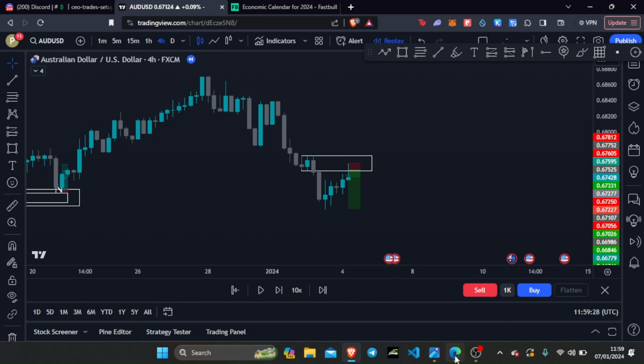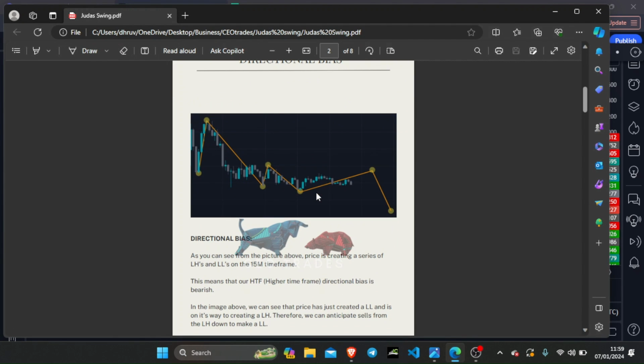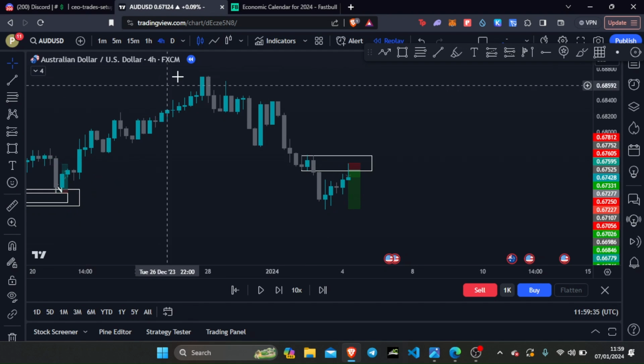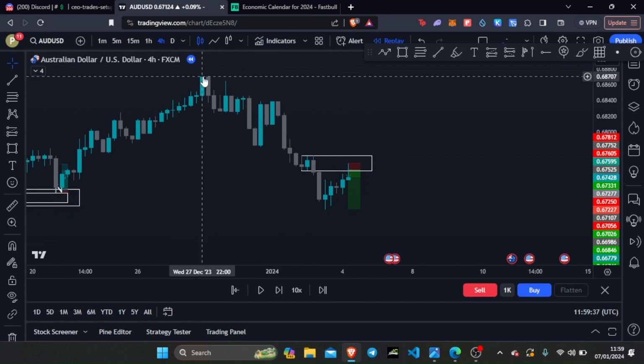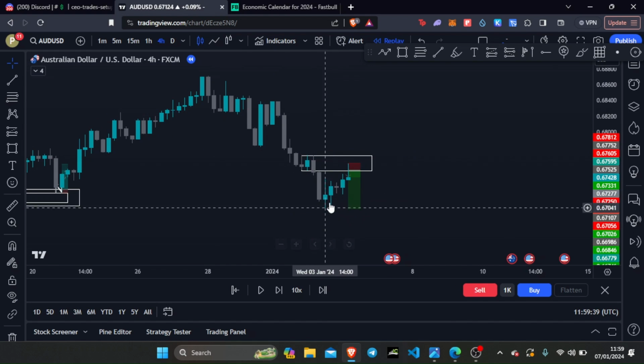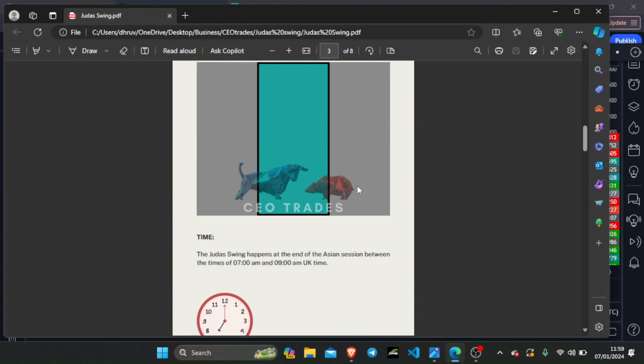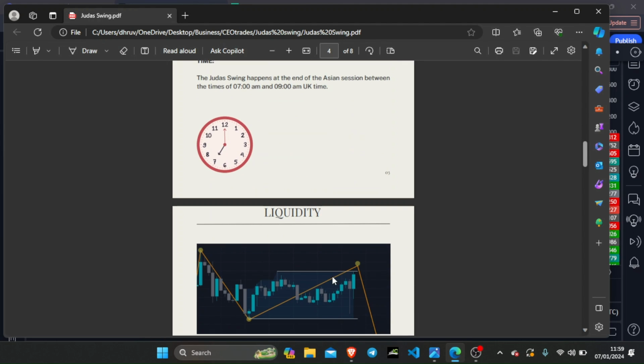So let's jump straight into it. Our first thing that we have to do is understand the directional bias, which we've now done. We've realized that we are now in a bearish trend because we've invalidated this bullish trend by breaking structure or changing character to the downside. Now, the second thing that we have to do is we have to realize that the JUDAS swing happens between 7 and 9 a.m. UK time.